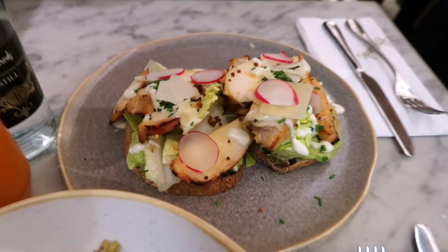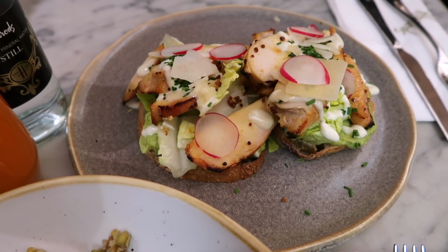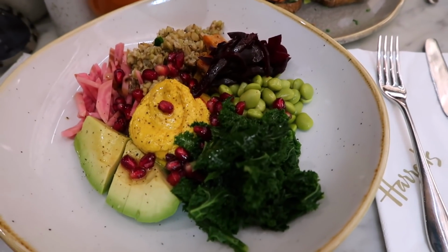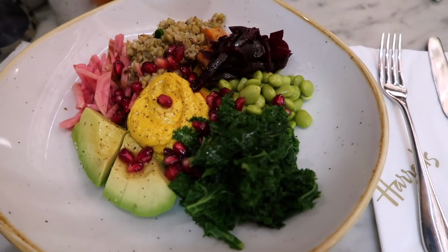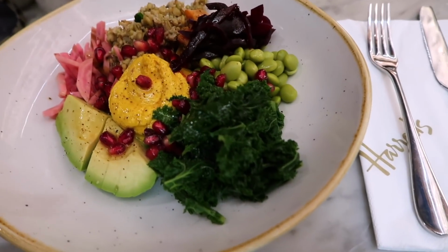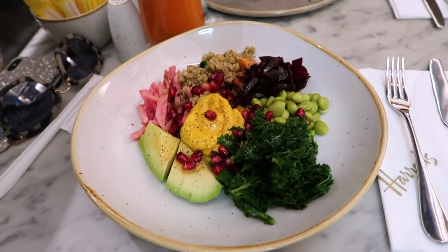Here. So you got an open chicken sandwich. Yes, with sourdough. And I've got hummus. This is a salad bowl. Hummus, and I think that's some sort of grain. I don't know, I've had this before. This is really good.